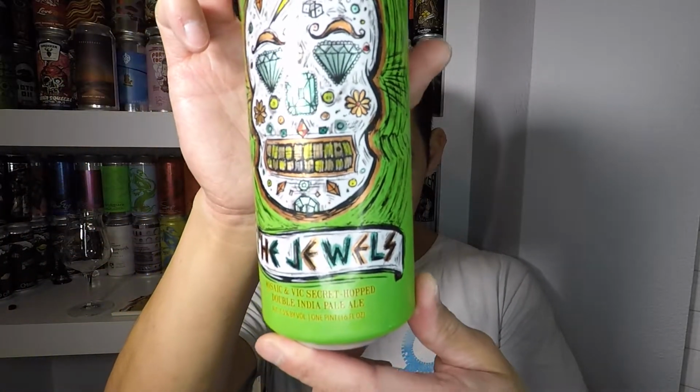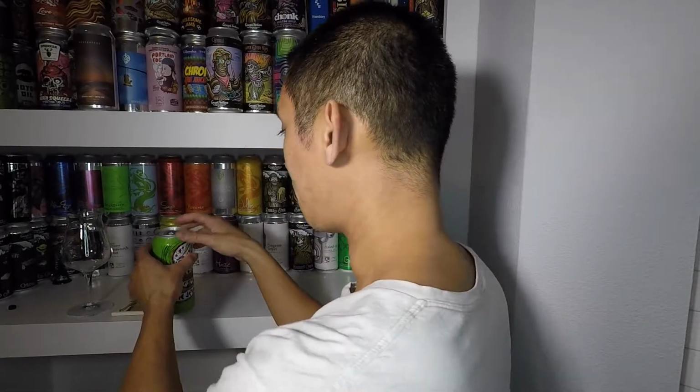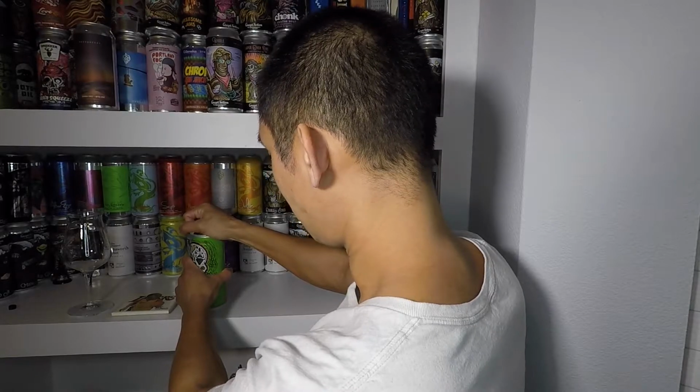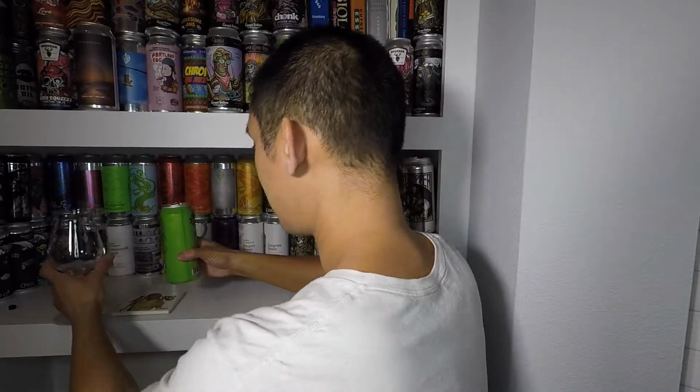The triple IPA, some of them were kind of on the sweeter side, but for the most part, they were all very drinkable, very delicious. But the Jewels right here, man, I don't think I mentioned the name of it earlier, but the Jewels double IPA from them is amazing. I would say the best double IPA I've had from them, and one of the better double IPAs I've had in a while, a New England style IPA. So very, very excited to be drinking this again, man.